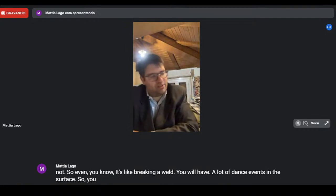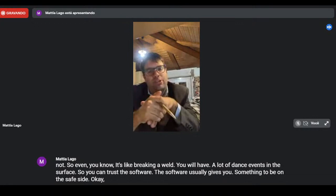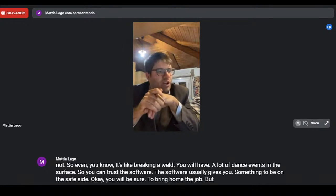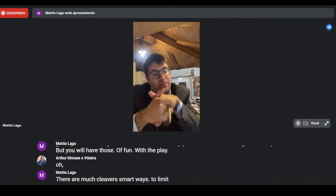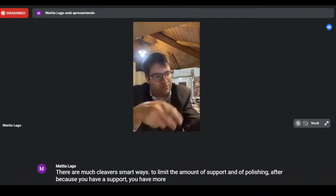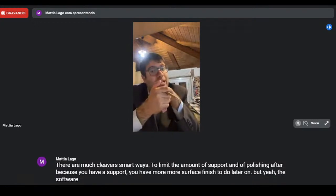So you can trust the software. The software usually gives you something to be on the safe side. You will be sure to bring home the job. But you will have tons of fun with the pliers. There are much more clever, smart ways to limit the amount of supports and of polishing after. Because if you have a support, you have more surface finish to do later on. But yeah, the software gives you a big hand.